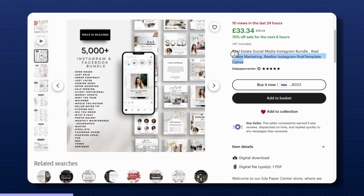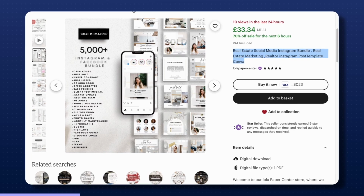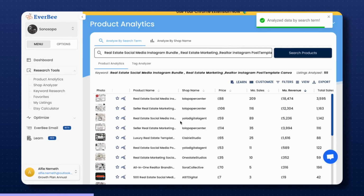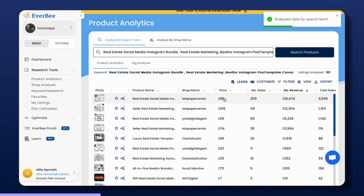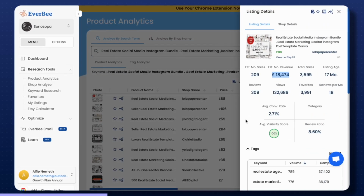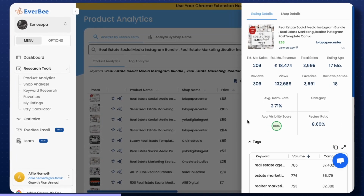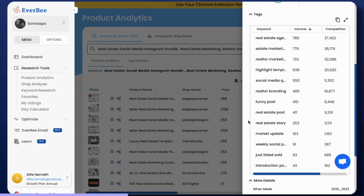And again, if I just copy the product title from Etsy, head over to Everbee and paste it into the product analysis section, it's literally going to find the exact same product on Etsy from Lola Paper Center, and it's going to bring up all of the stats that we want to know for that product, including sales revenues and even the exact tags that the product is using, which is incredibly useful for us to know, especially as beginner sellers when we're just getting the hang of Etsy SEO.